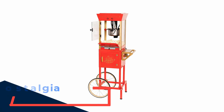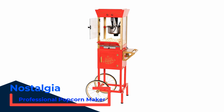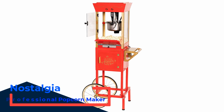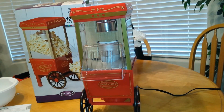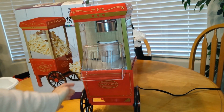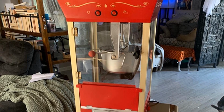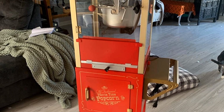Number 2. Nostalgia Professional Popcorn Maker. The Nostalgia Professional Popcorn Maker is a top-of-the-line popcorn maker cart that features an 8-ounce stainless steel kettle to make up to a whopping 32 cups of popped corn. My favorite part about this popcorn maker is the built-in kernel stirring system that prevents burning. It's so easy to clean, and the dual-hinged lid makes it easy to empty leftover popcorn. The kettle can also be removed for easy cleaning.